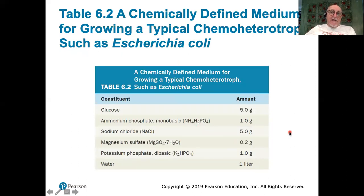So here is a chemically defined medium. In this case, this is for growing Escherichia coli, E. coli, not a fastidious organism at all, but maybe somebody is looking to see what growth factors E. coli needs in order to grow properly. That would be one set of experiments.